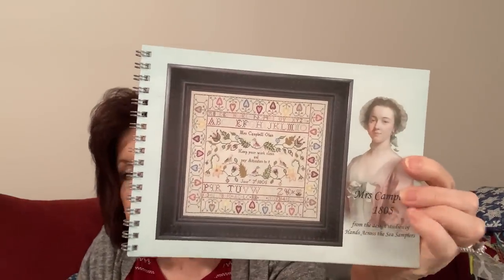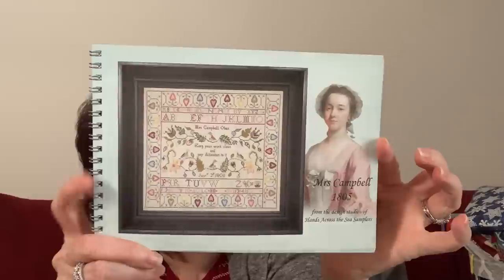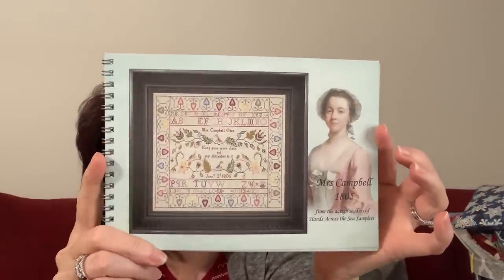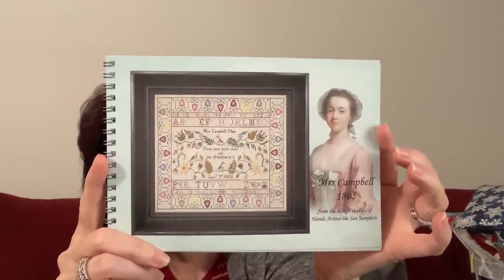The other Hands Across the Sea I have, because I've been concentrating on my Elizabeth Weston, I have not worked on this one lately. So there's been no progress on this lady. And this is Mrs. Campbell, My Hands Across the Sea. I liked it because I thought all these hearts, it's just so pretty.